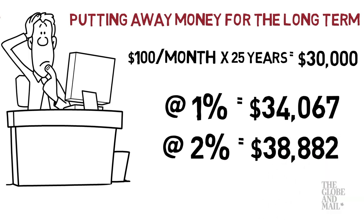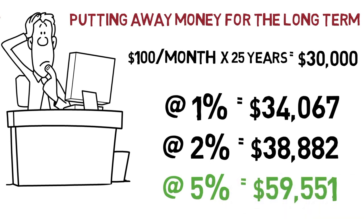But had they decided to invest their money in a diversified, balanced portfolio with exposure to higher risk and higher potential returning investments, they might get a 5% return on their money. If that were the case, they would end up just shy of $60,000. This would represent a gain of almost $30,000 over their $30,000 in original contributions. And since withdrawals from a TFSA are not subject to tax, you would keep all of it.